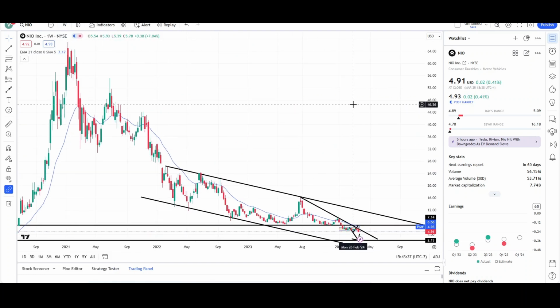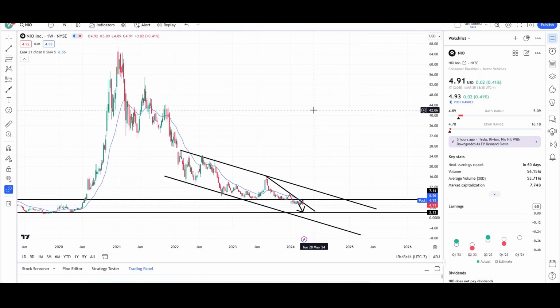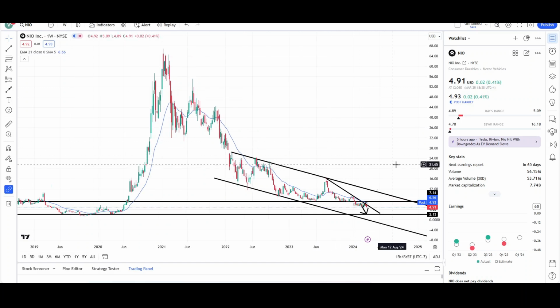Again, these EV companies are not doing so well technically. Maybe fundamentally they are, but technically is what traders look at. If someone pulls up the chart and they take a trade, maybe for a couple of days, couple of weeks, couple of months, they don't care about the fundamentals because they're just going to be in and out. So it really doesn't have a large effect on their trade.